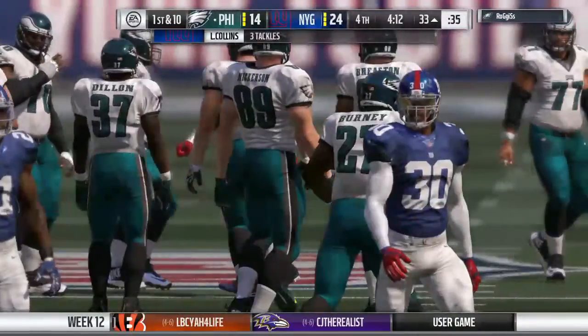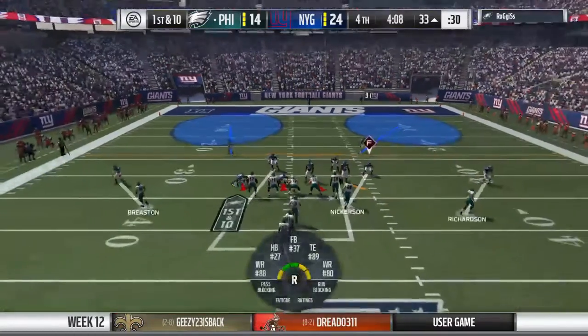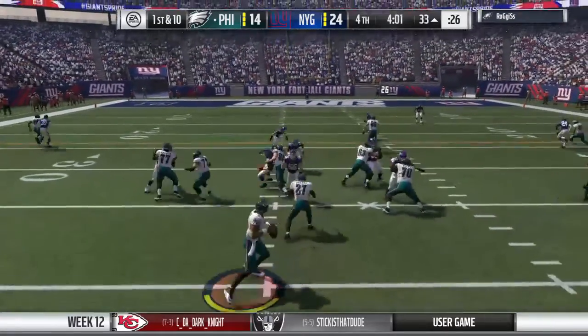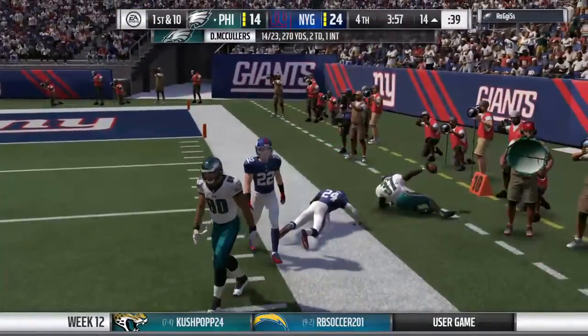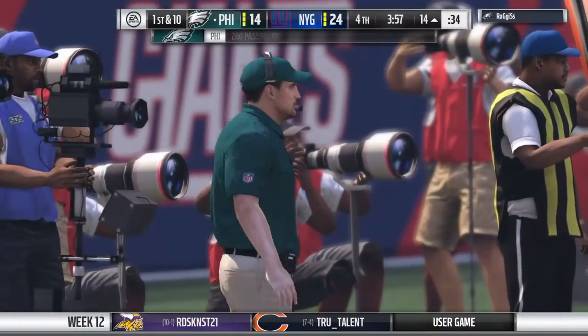How many times do we say in this game that speed kills, and it does it in so many different ways? In this case, you got a back who's quick and shifty, can make moves, make people miss, but also gets to and through a hole before it can close down. That's some of the benefits of that speed, not just outrunning people in the secondary. That led to a really nice gain. They call it a gain of 19, and it moves the chains.